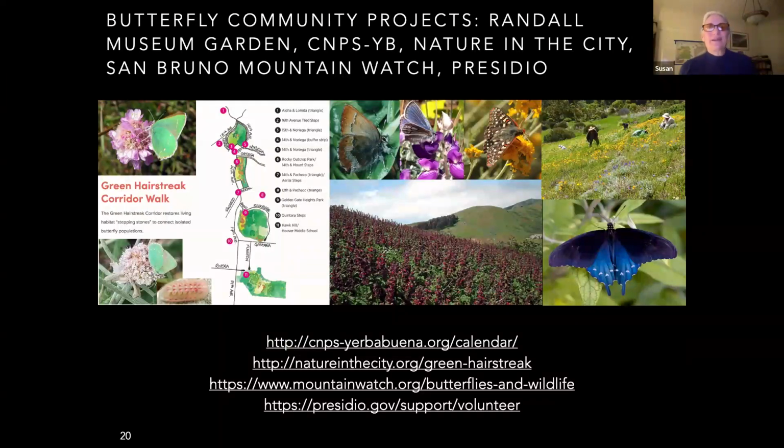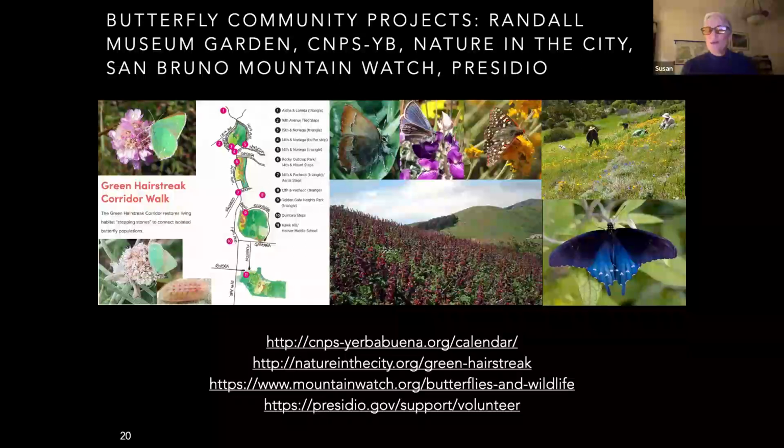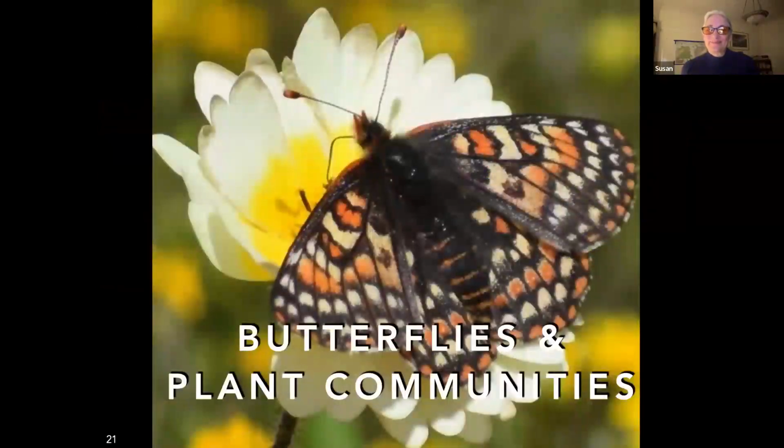Find a green space you care about, and then find what group is managing that. We've got a Girl Scout group at Christopher Park that is very impressive. And so get out there and decide what's fun for you. And if it's not fun, don't do it, because this is the only life you'll have. Go have fun doing it. All right, so these are my calls to action. Let's talk about butterflies and plant communities.